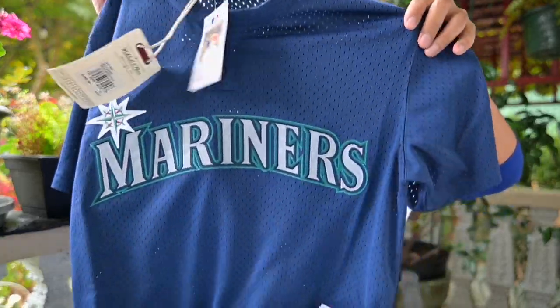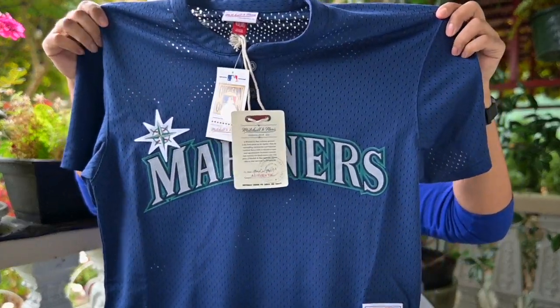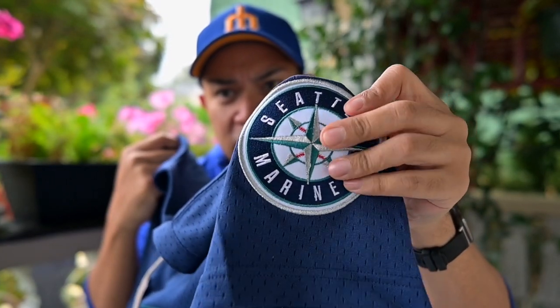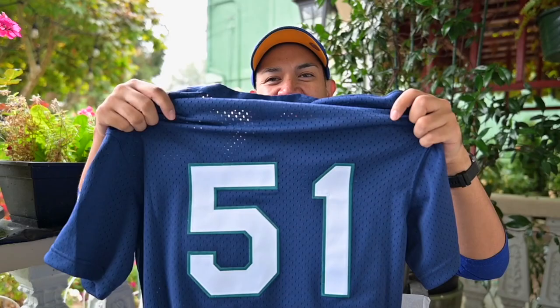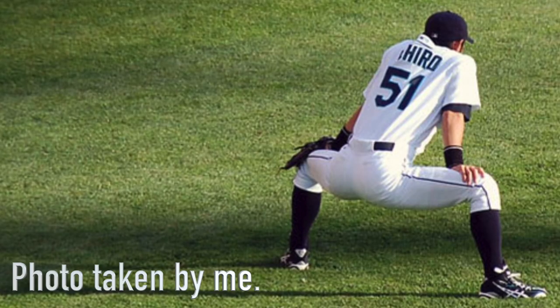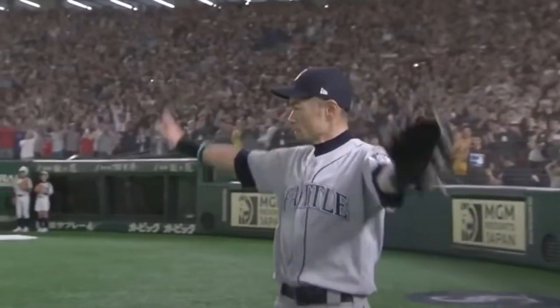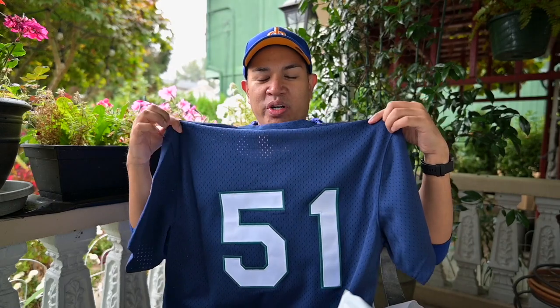So here is what I picked up. Got a Mariners jersey. It's a batting jersey. Nice embroidered patch right there. And the number is number 51. Ichiro, my all-time favorite Mariner.